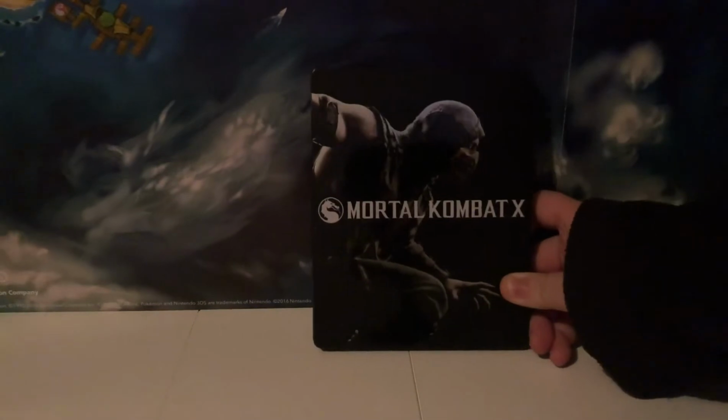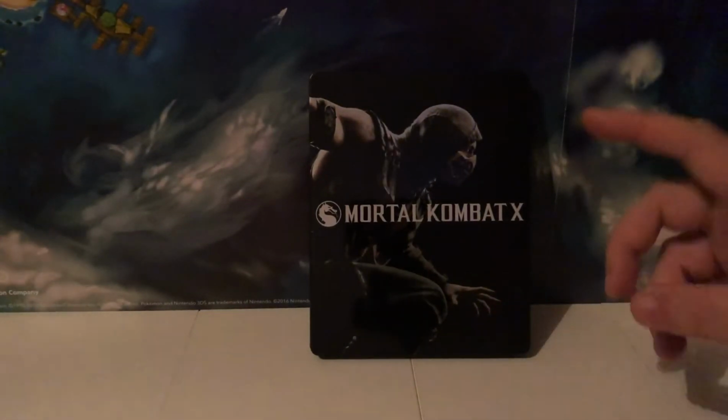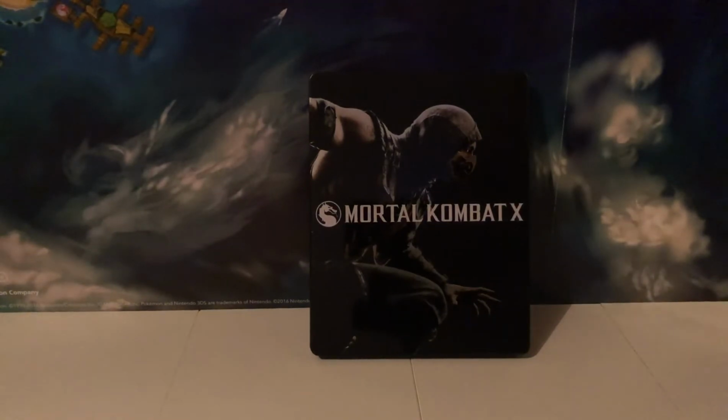And another steelbook that doesn't put the name of the game. Can you guess what it is? Mortal Kombat X. So this is the first release of Mortal Kombat X that came, the collector's edition that came in the big box and the Scorpion statue. And yeah, so pay that much money and you can't even get a title on the spine.